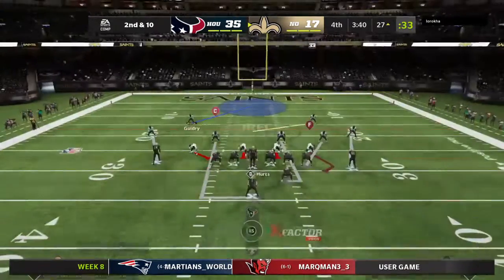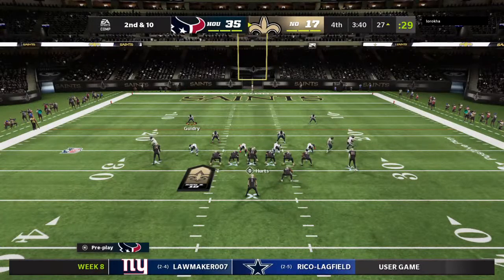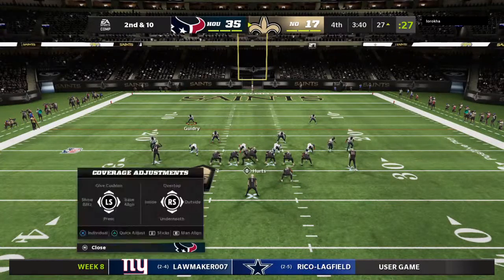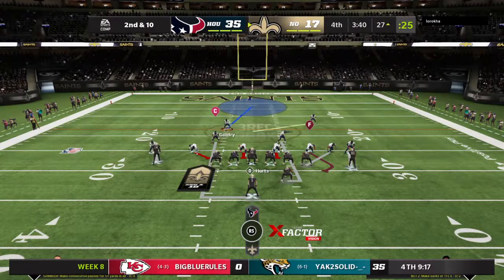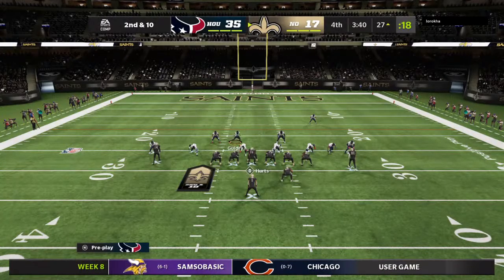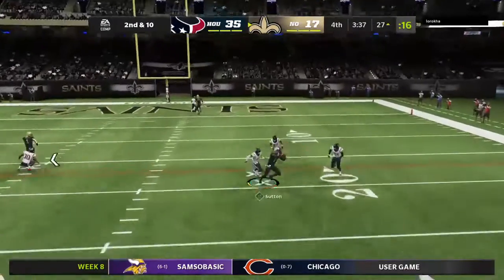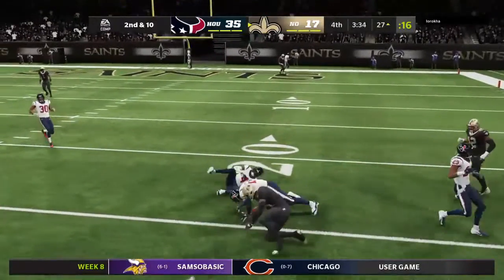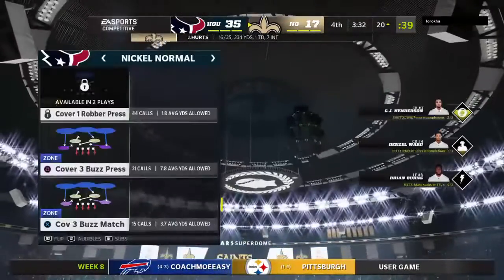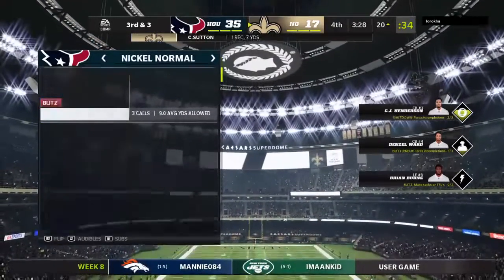Here's 2nd and 10. They'll look to throw again. Man open. He's got it, complete to Cortland Sutton. And he'll go down right on the edge of the red zone following a pickup of about 7 or 8.